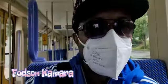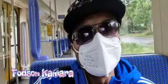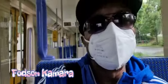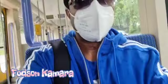Okay, guys, we're about to take off. Wearing a mask is still mandatory here in Stuttgart. I hope you definitely enjoy it. I hope you have fun and enjoy this wonderful ride. It's time to take off now.